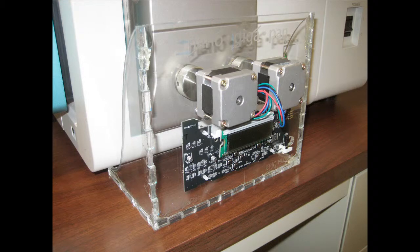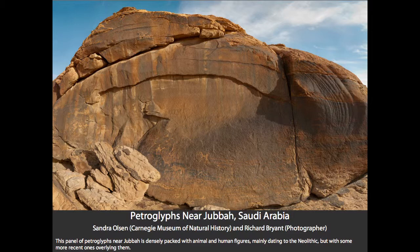The next one, this is petroglyphs in Saudi Arabia. This is done by Dr. Sandra Olson at the Carnegie Museum of Natural History, which is literally right next door to my office. So she was invited by the Saudi government to image these, and this is taken by Richard Bryant, the photographer. You have to have special permission to even take these images, so it was quite a privilege for her. Scientifically, it's interesting because not many people have access to this.